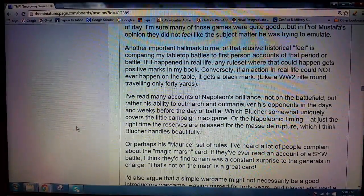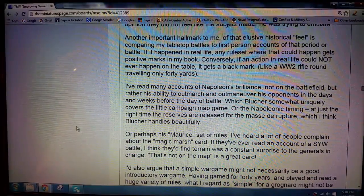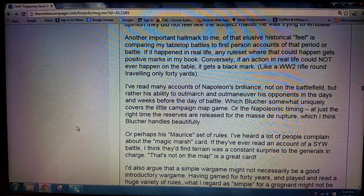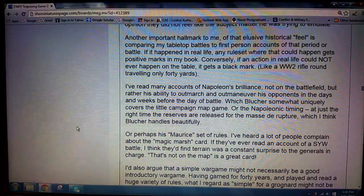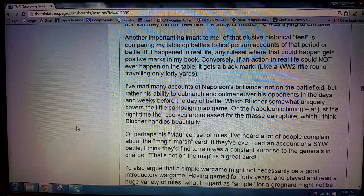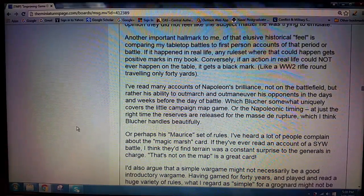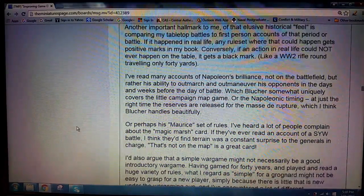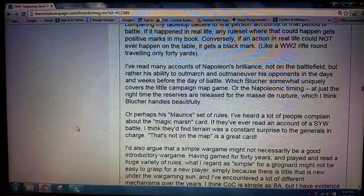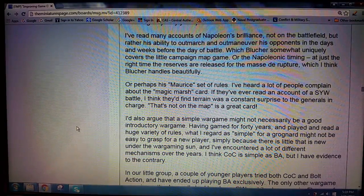I've read many accounts of Napoleon's brilliance, not on the battlefield, but rather his ability to outmarch, outmaneuver his opponents in the days and weeks before the day of battle, which Blücher somewhat uniquely covers in the little campaign game. I'm not sure what's meant here, or the Napoleonic timing. At just the right time, the reserves are released for the masse de rupture, which I think Blücher handles beautifully. Okay, or perhaps his Maurice set of rules. I guess he's referring to Mustafa's set of rules titled Maurice.